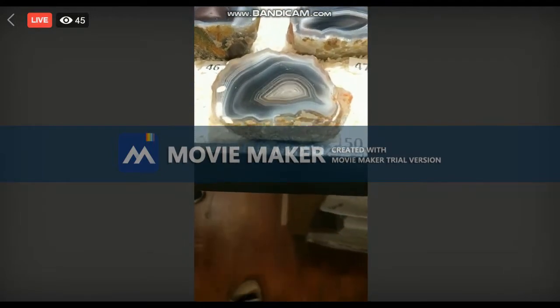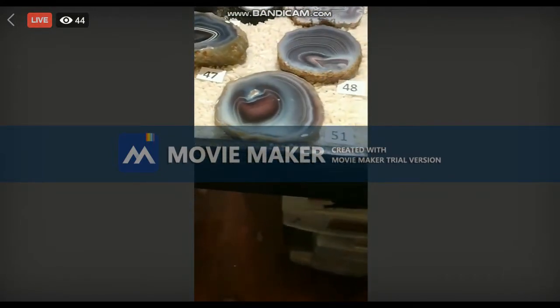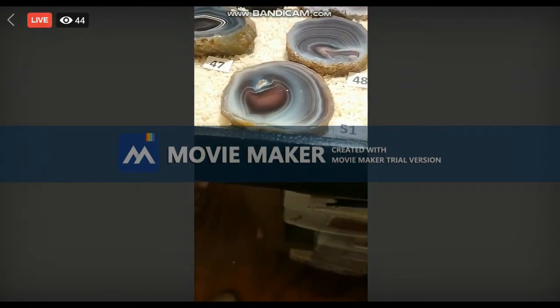And then when we're done with this tray, Evan, if you could just go up and scan over all of the $40 items. Again, these two trays.